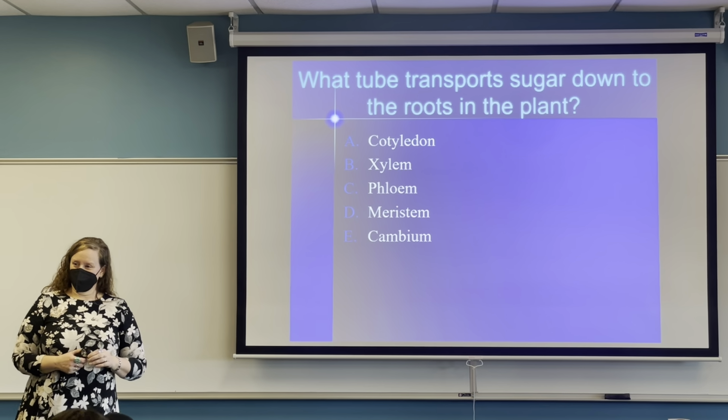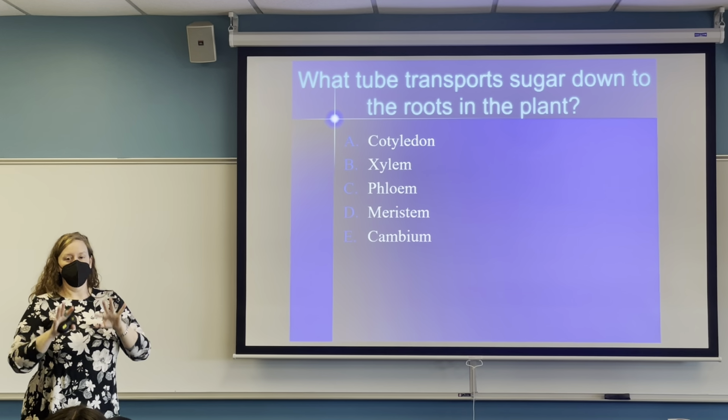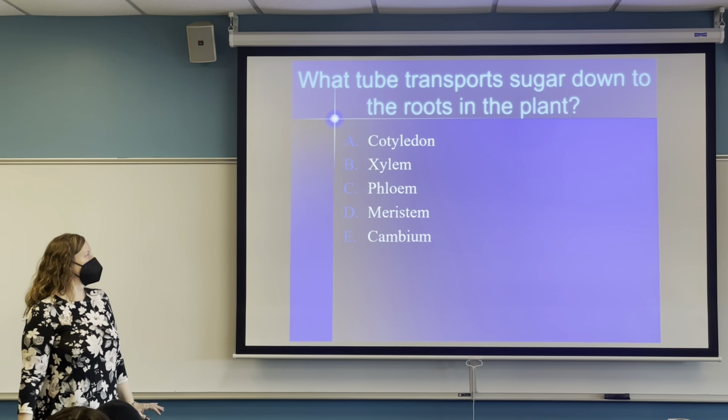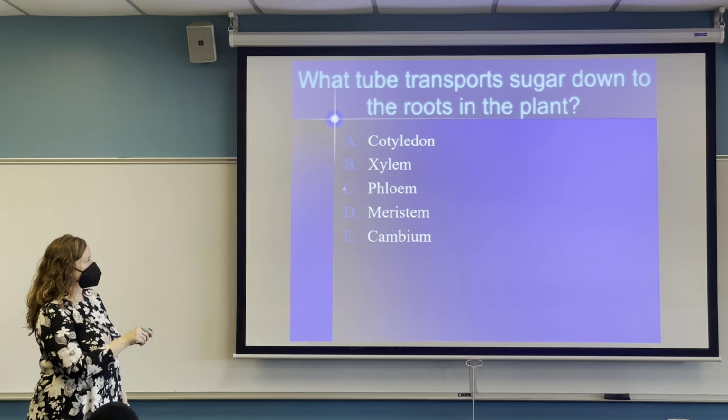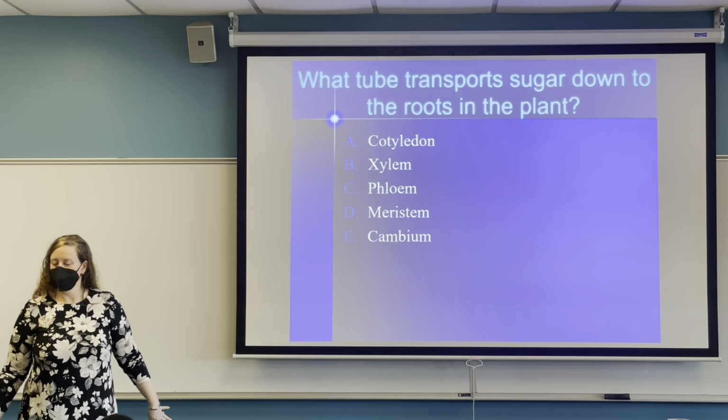Okay. Do you remember this? What tube transports sugar down through the plant to the roots? Which one is it? The phloem. Right, flowing downward. Sugar is flowing down.